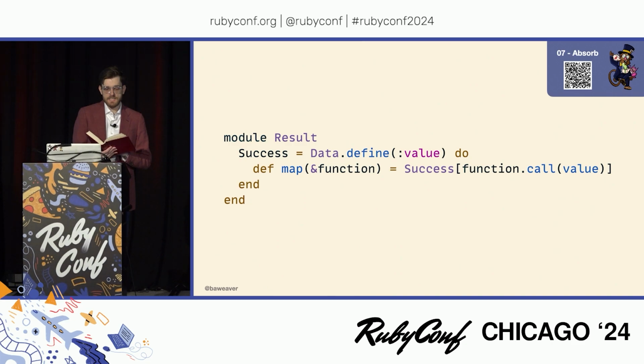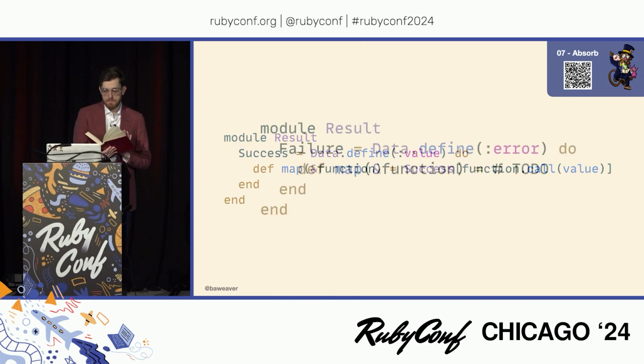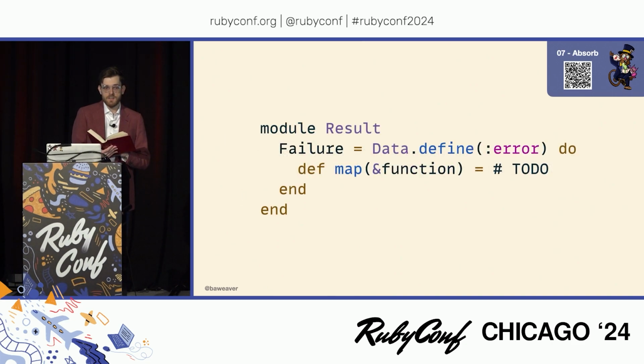But that gets even more interesting, which is what do you suppose happens if you map a failure? You can't really transform an error, can you? It's an error. It means that the program's broken. You shouldn't keep continuing. So we don't. We return back self, which means anytime you call map, it just ignores it, lets it go. Off in the ether, never to be seen again. We don't know where it went.